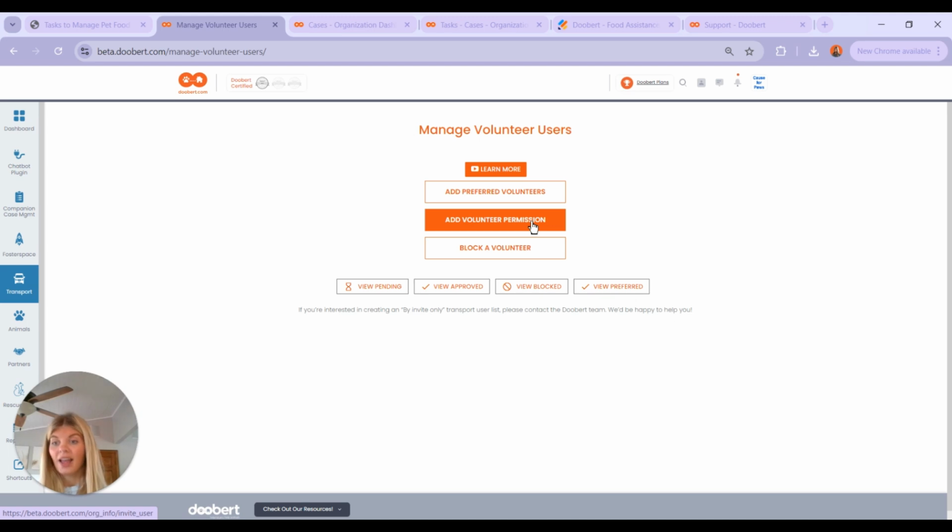But before we do that, this is going to be the process for the organization owner, but anybody you're going to be adding to your account is going to want to just head over to Doobert.com, and they're going to want to sign up as an individual first. So what that's going to do is make them a volunteer or staff account, basically an individual. A couple different names that we call it, but anyways, once they do that, they confirm their email. Then you're going to want to click on the add volunteer permission.